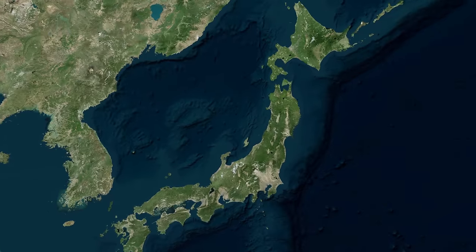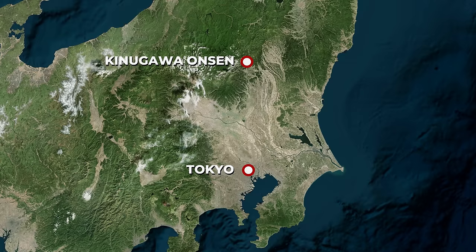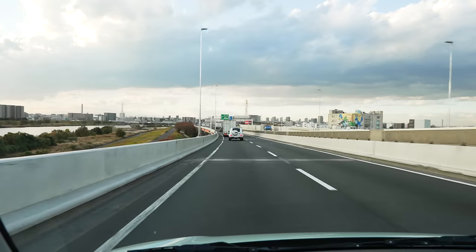Kinugawa Onsen is a place I've always wanted to go. To be honest, it's a bit of a rundown hot spring. It's not known for all the right reasons, as we'll see. It's tomorrow that Journey Across Japan really gets underway. This is kind of like the chaotic prologue. At least we've walked away with a car, or driven off in a car. That's the main thing. We got one thing right today.